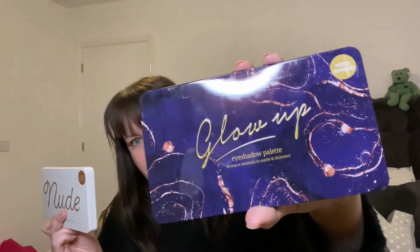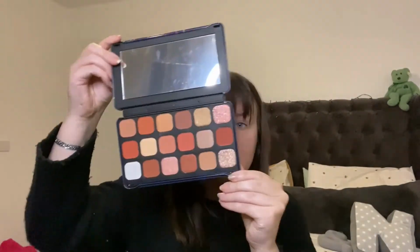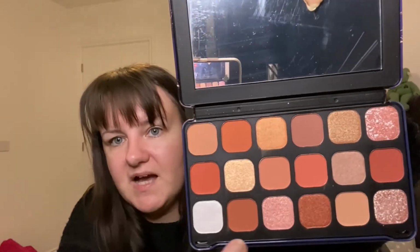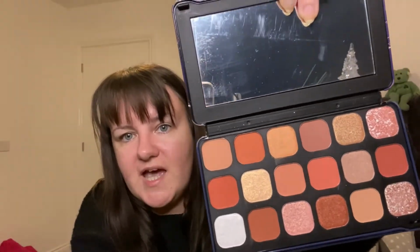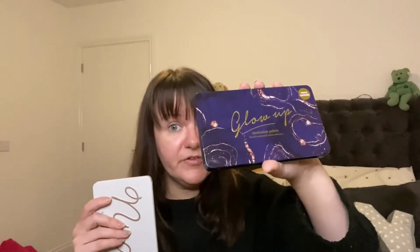Poundland have been doing their own makeup palettes, which I couldn't resist. I love the design of this one. So this is called Glam Up, and it's sort of like a rose gold with a bluey purpley design. They're in tins, by the way. And this is the Warm Neutrals eyeshadow palette, 18 warm neutrals in matte and shimmer. So that's what the front looks like, and inside it looks like that, which looks amazing. There are some nice shimmers in here, this is really pretty, and some nice mattes and some blending shades. It's very nice. You get a mirror, very nice for what it was. So these are £4 each. So that's the Glam Up one.